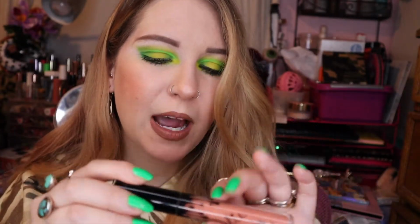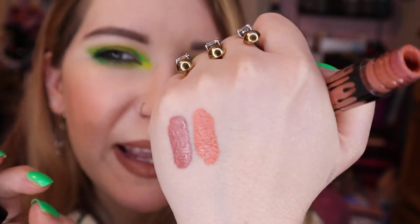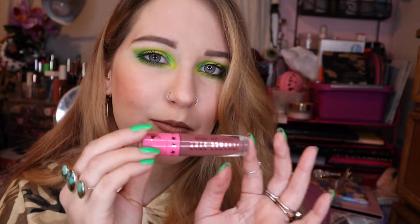Also Dirty Peach from Kylie. This one's also kind of a weird color. It's kind of one of those that didn't feel too light for me for the trends back then, but now it just feels ridiculous. It looks fine in my hand, but you're gonna have to take my word for it. It looks dumb.